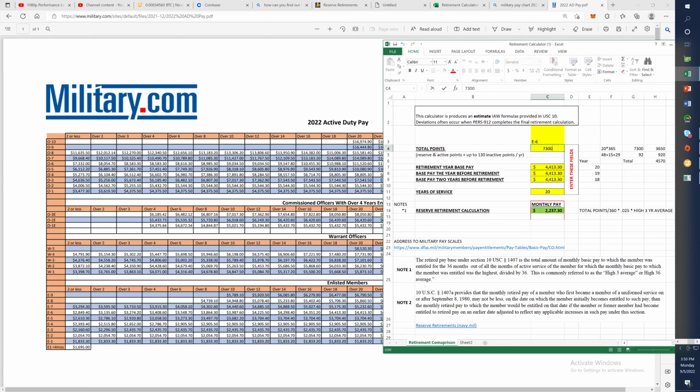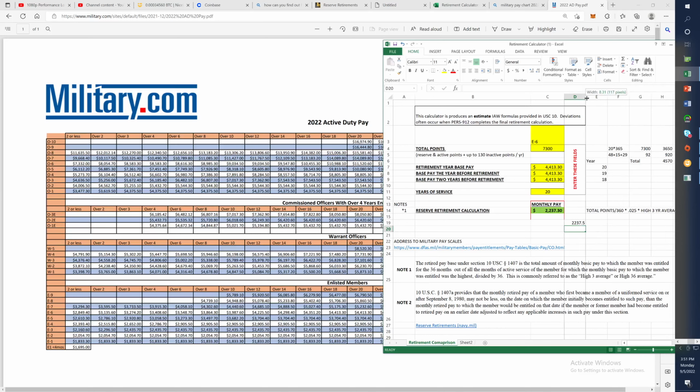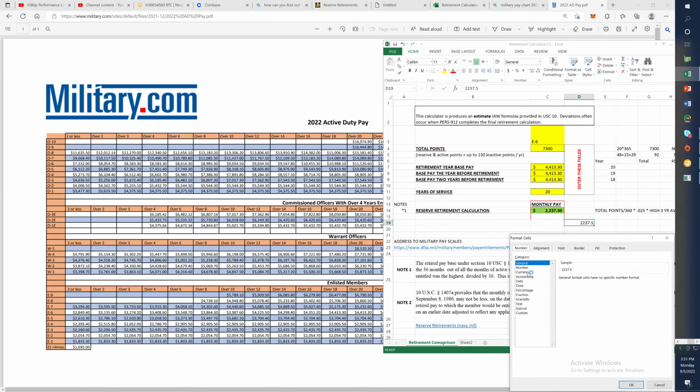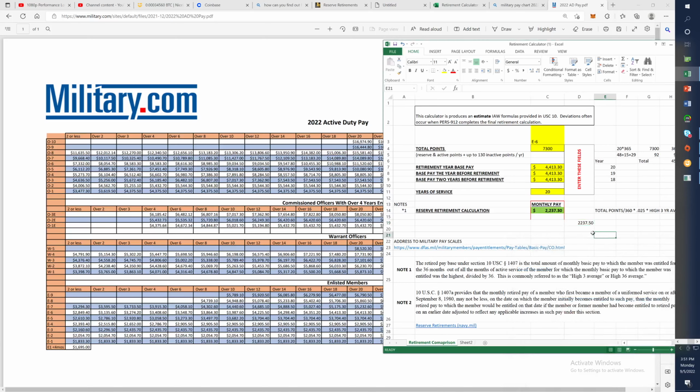What if we were to do one extra point? This is going to show you how much. Actually, before we do that, just so I don't forget, let's go ahead and put this in, 2237.50. And I'm going to format this cell to 2 numbers. Okay. All right. 7,301. So what is one drill point worth to this person? Basically 2237.60, right? 10 cents.